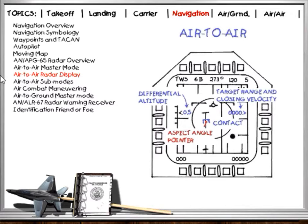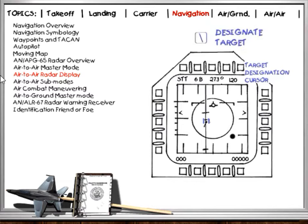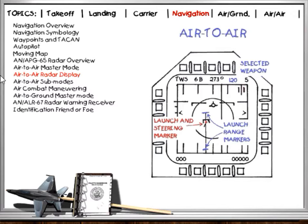In the upper right corner of the display is the Target Designator Cursor, or TDC. The TDC is used to manually acquire a designated target. Using the Shift and Arrow keys, position the TDC on a contact. Pressing the backslash key designates that target. Pressing Q will now activate single target track mode if you are in track while scan. If a weapon is selected, it will be shown in the upper right corner.